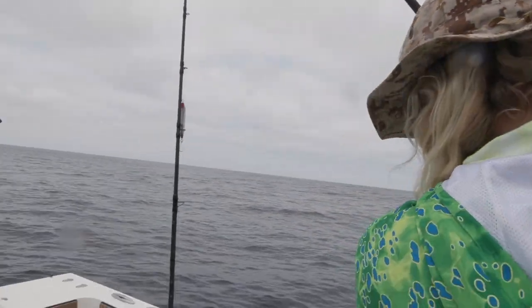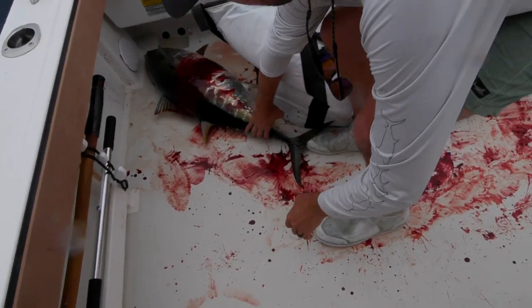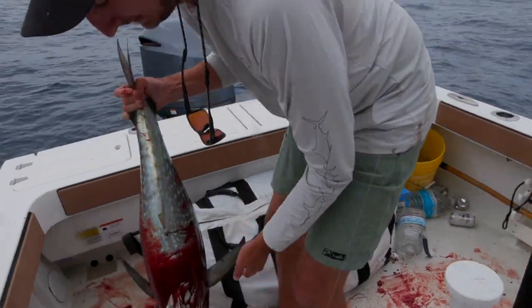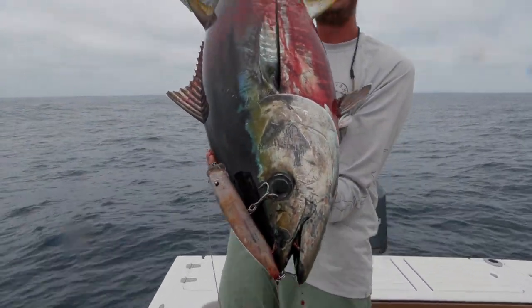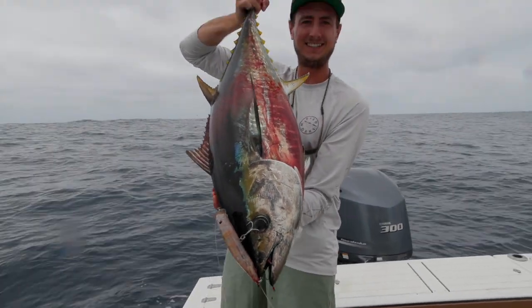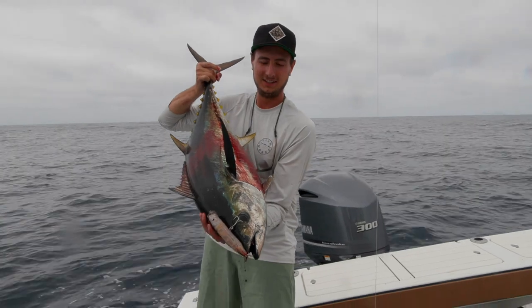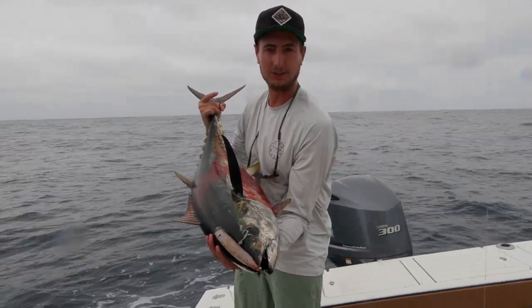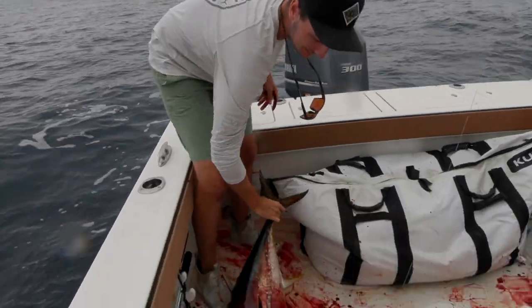Woo! Good to get one on the popper. All right, finally. Can you give me one? Whoa, that's my first yellowfin of the year. Yeah. Look at that. On the pop. We've been working hard lately. Finally got one more to go on the popper too. Woo-hoo. Can't beat that. Beauty. Oh, that gets me excited.